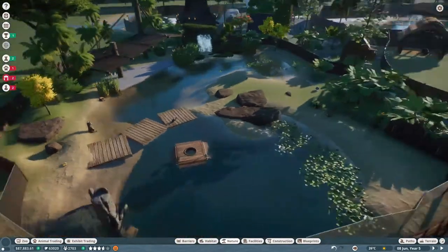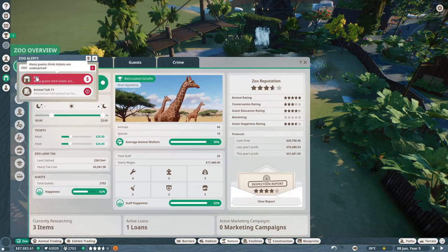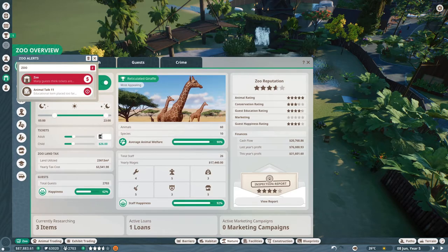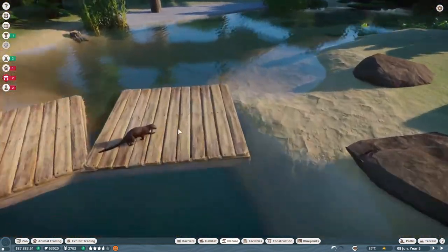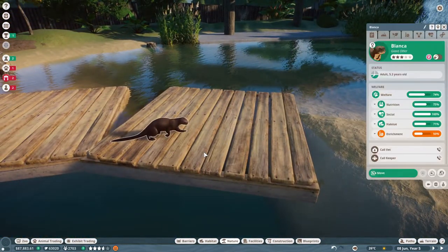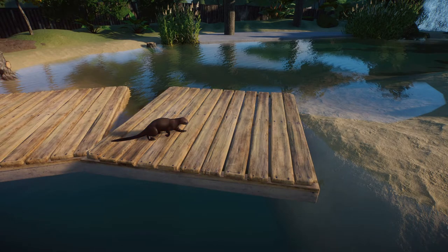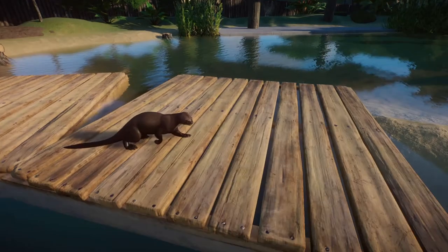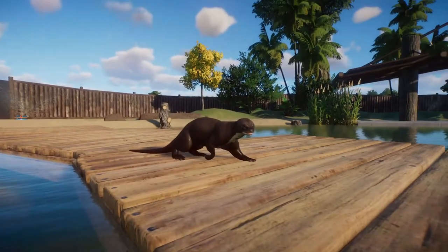Okay, we have finished our intensive building. I hopefully wasn't too bad. We're just gonna bump the price up to 35 buckaroos. Alright, so we have a little otter. We're gonna take a quick look because we haven't really looked at them yet. So we're gonna take a quick peek at them.